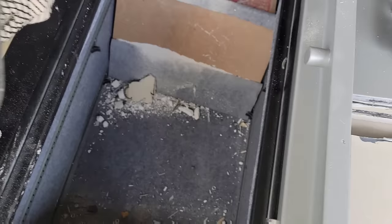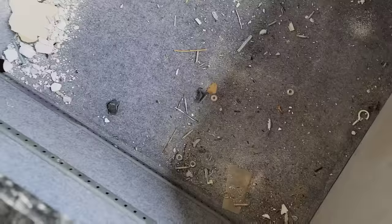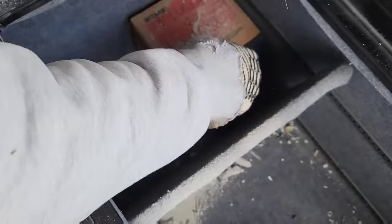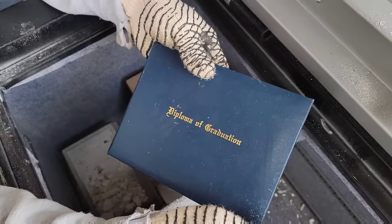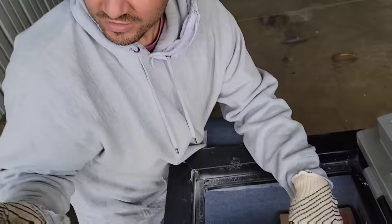All right, if you look over here, Christian, I'm going to pull this thing. Looks like there's nails and rivets, and I'm going to hand that off. And then here's a diploma. I thought there'd be a coin collection. That's what I thought it was. That would have been cool. All right, we need to give that back.